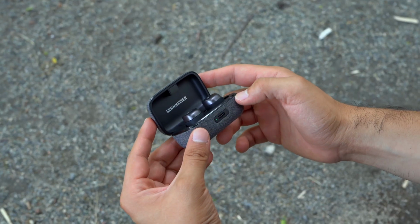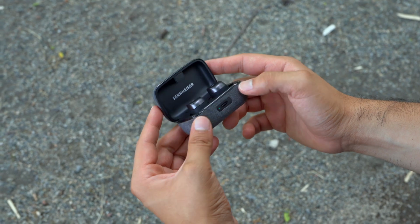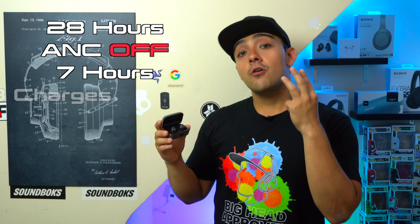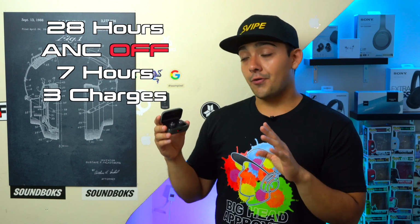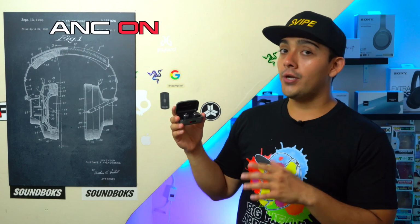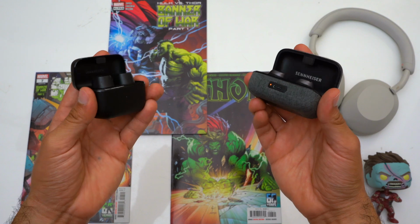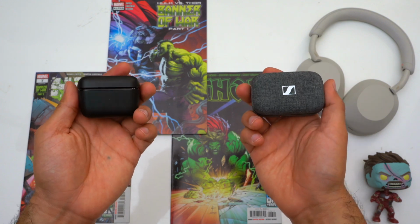But for me, with their active noise cancellation turned on, the CX Plus are good for about 5 hours. But finally, there are the Momentum 3s, which have an advertised combined battery life of 28 hours with their active noise cancellation turned off. The earbuds themselves can go for 7 straight hours and the case can supply 3 additional charges. And with their active noise cancellation turned on, for me, the Momentum 3s are good for about 4.5 hours of playback time. Overall, all of these earbuds have decent battery life, albeit they are pretty big.